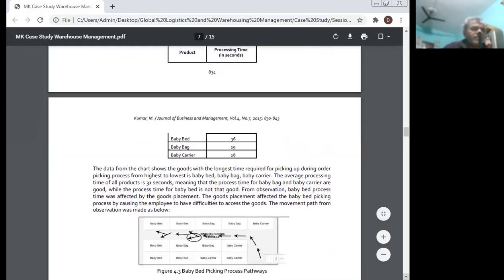The data from the chart shows that the goods requiring the longest time for picking during the order picking process, from highest to lowest, are the baby bed, baby bag, and baby carrier. The average process time of all products is 31 seconds, meaning that the process times for the baby bag and baby carrier are good, while the process time for the baby bed is not good. From observation, the baby bed process time was affected by the goods placement, which causes the employee to have difficulty accessing the goods. The movement path from the observation was made as follows.